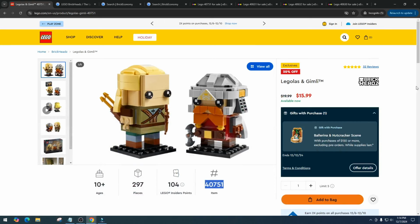Today we're talking about Legolas and Gimli. This is a Brickhead set, item number 40751. It's 297 pieces. I love Brickheads because they have a history of doubling in price. They're easy to store, and they're a great entry point. If they went down in price, I'm not losing a ton of money. So really, I think this set is a big win, even if it isn't on sale.